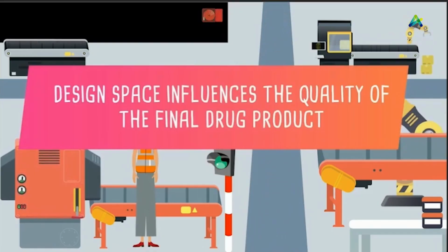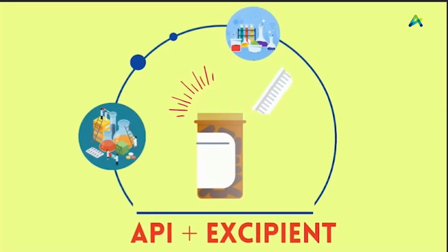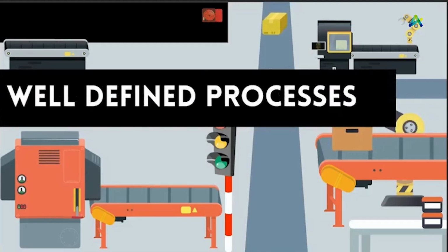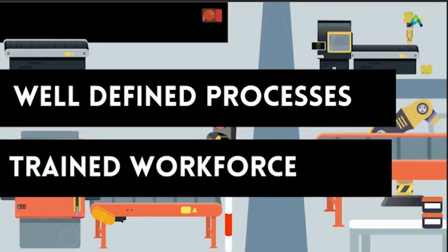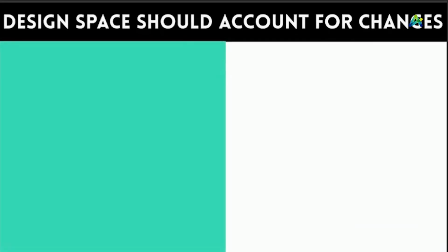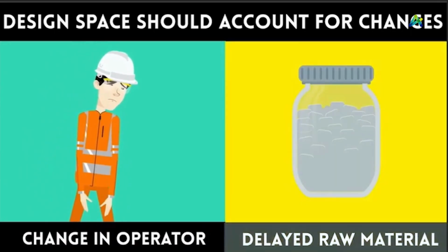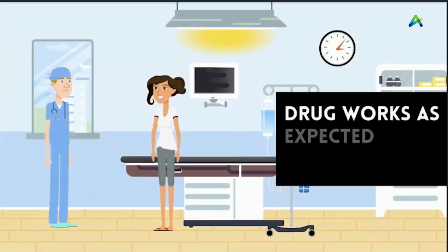And just like the burger's ingredients, active pharmaceutical ingredients or API and inactive ingredients or excipients should be of high quality and in the right proportion to ensure final drug quality. Just like at the restaurant, there should be a well-defined process and employee training in place in the design space, to cover for any unexpected situations, like an operator calling in sick or a particular API from China just not being available.